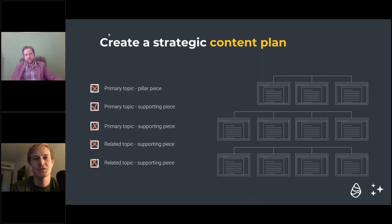Time on site, bounce rate, average number of pages. All of these things should be improved by doing this sort of approach to content, which is really driven mostly by SEO initially, but it should benefit the user too. And I think that's part of the reason Google favors it as well.